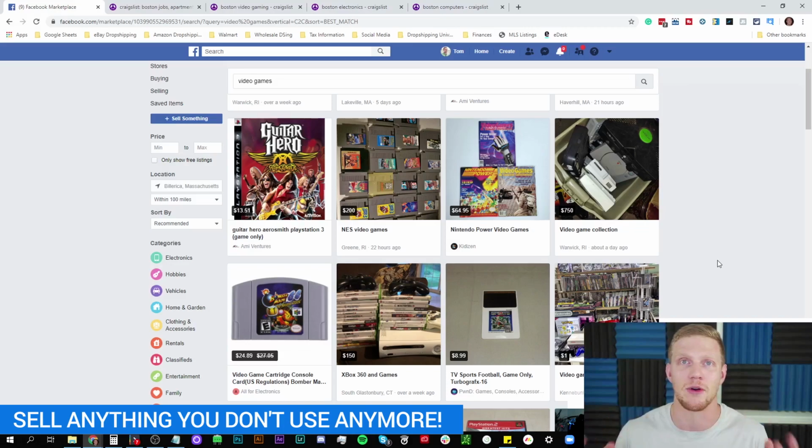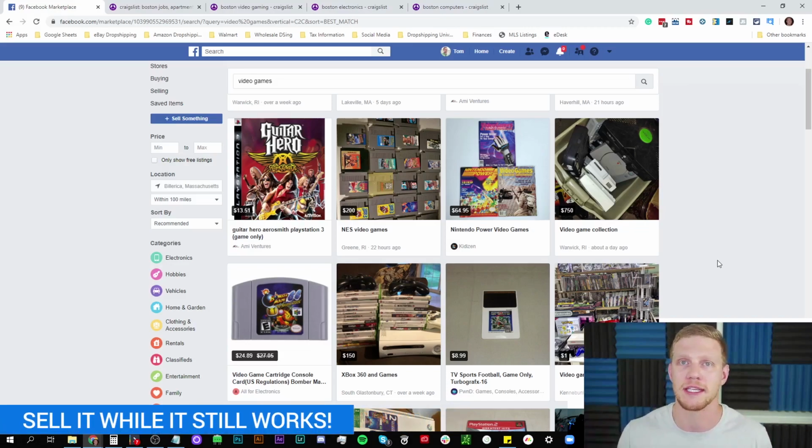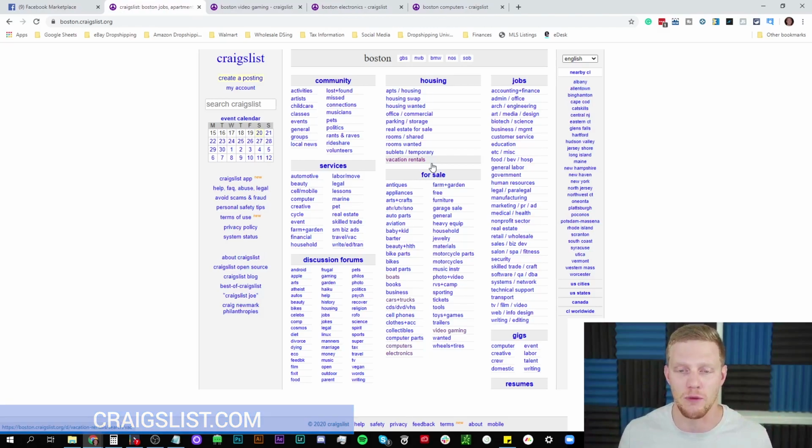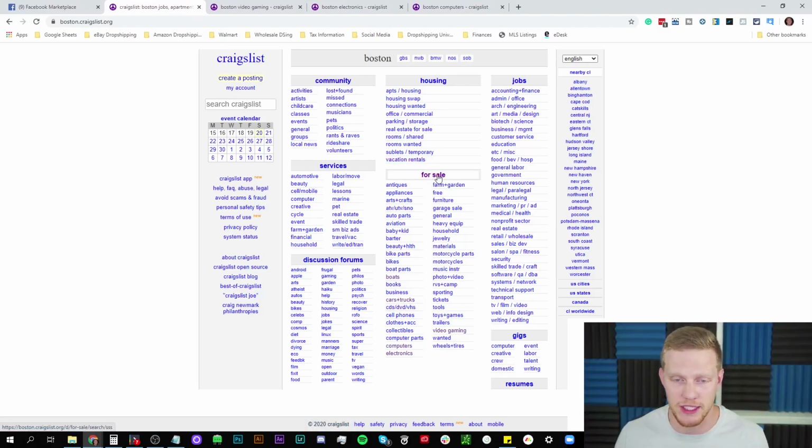So, anything that's old, shoes, like Nike shoes, things like that you want to get rid of, clothes, do that. Go on to Craigslist. Craigslist is outdated and old school, and Facebook Marketplace is definitely taking it over. But you can also go in here, for sale section right here on Craigslist.com, create an account. All you need is an email. Everybody has a Facebook profile. All you need is a Facebook profile for Facebook Marketplace.